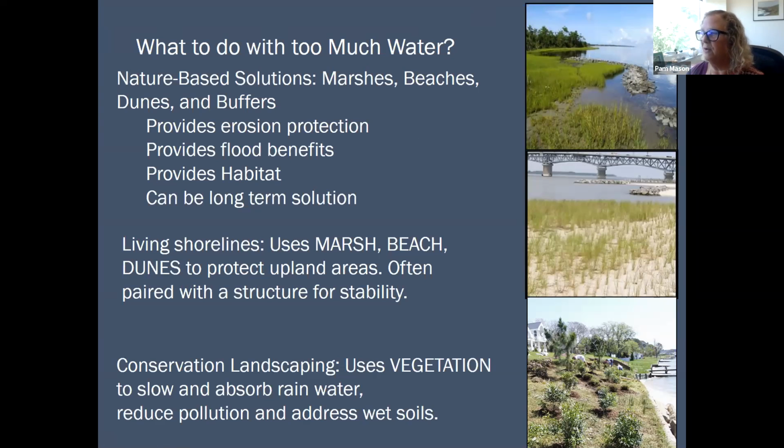These features provide erosion protection. They can provide flood benefits. They provide habitat. And they can be a long-term sustainable solution because as natural features, they are very resilient to natural conditions. So living shorelines is one of those ways that we can do that as a nature-based solution that's man-made.